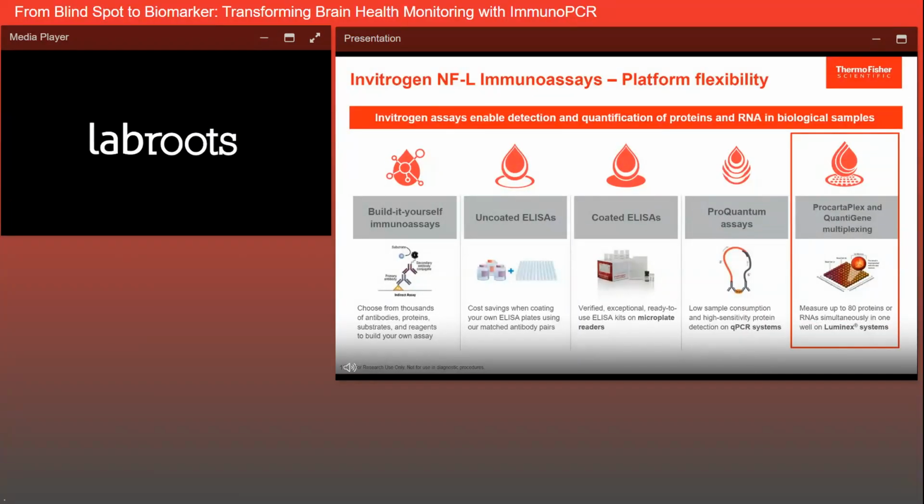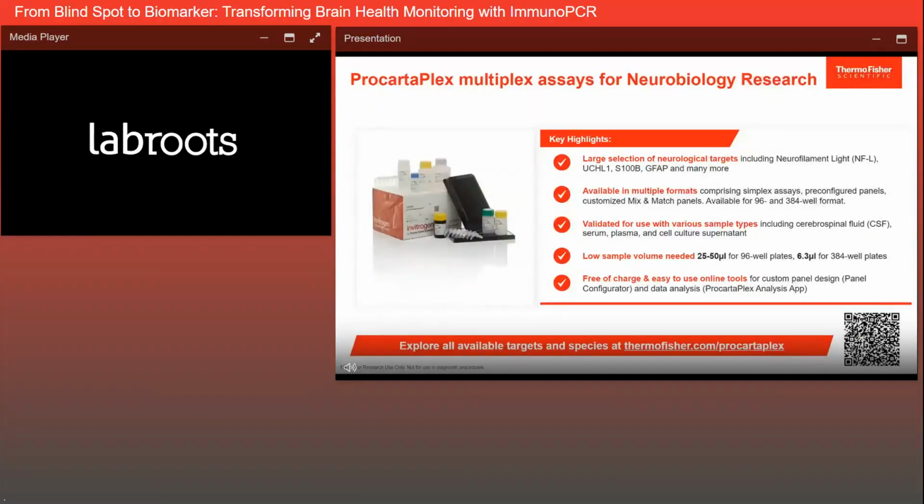And here I'm going to talk about the ProcartaPlex assays that use the Luminex xMAP technology. We also offer a multiplex solution for neurobiology research. This is offered with our ProcartaPlex Luminex assay. As you know, neurological diseases are very complex, so sometimes more targets are requested to be measured at the same time. This is possible with ProcartaPlex. So we offer not only NFL on this platform, but also other important neurological targets.